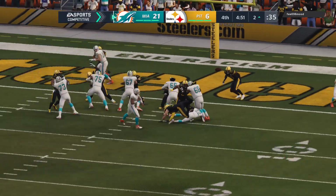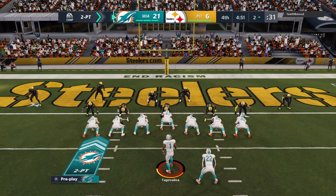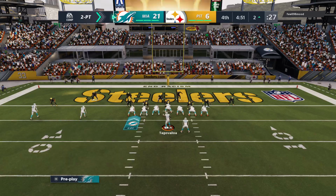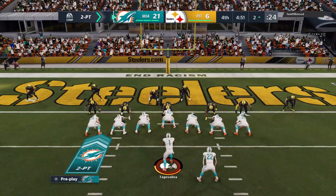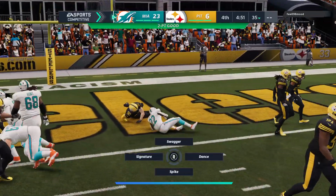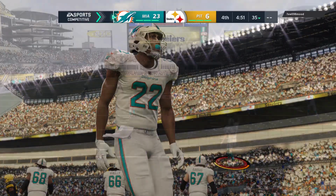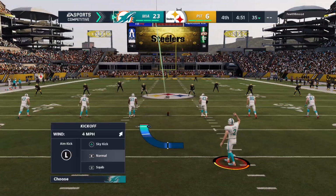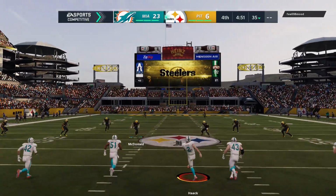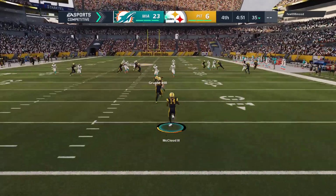And the Dolphins are able to extend that advantage. So now the Dolphin offense will stay out there as they'll go for 2. They run it with Breida, and he will get into the end zone to bump the lead up to 3 scores. 23, Steelers 6. The kickoff unit is out on the field, and they will send this one away. Taken about 7 yards deep.